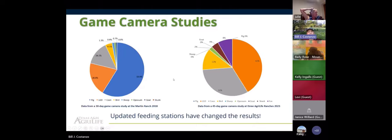So we've done some game camera studies, as I mentioned. And so one of the things is we wanted to see what was going on in our feeding stations at our ranches. And so back in late 2018, they did a 30-day game camera study, and they found that almost 59% of the time, that's this big blue area on your screen, feral hogs were getting in and eating all the dog food. And the dogs were only getting in and using the stations about 20% of the time. And then our next biggest one, the gray area, were raccoons. And then the yellow, different types of birds, turkeys, and that kind of thing.